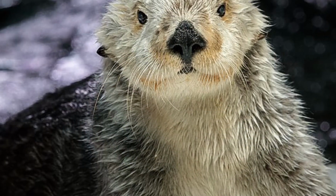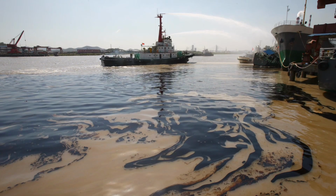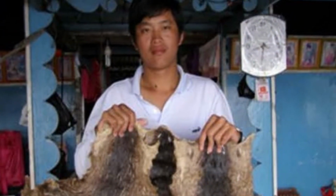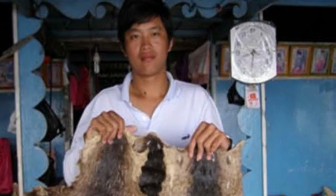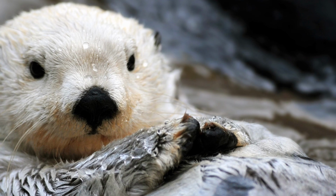The sea otter is an endangered species. It's threatened by oil pollution because the oil mats their fur, and by poaching for their fur coats. There are currently around 3,000 sea otters left in the wild.